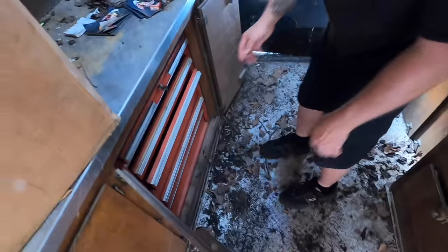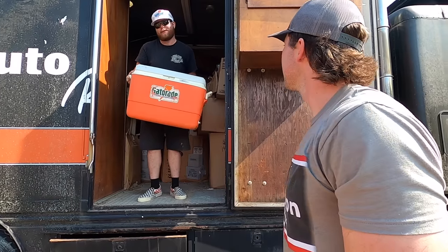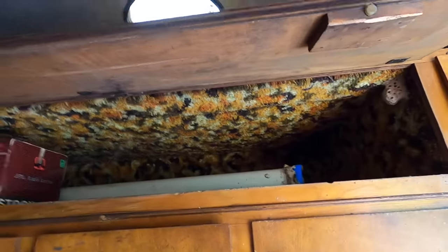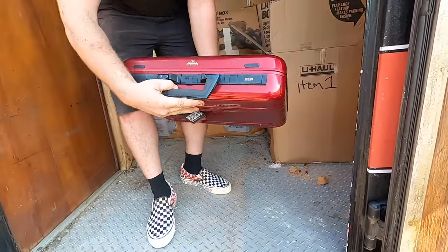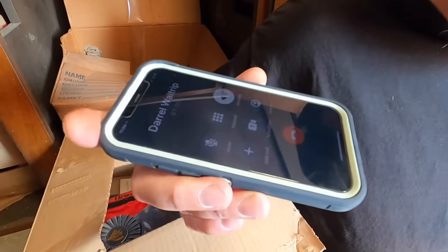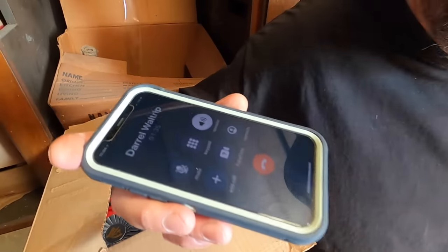What do we got here? Are there tools in here? How much beer do you think Darrell drank out of this thing? Are you sure that's all? It looks a little tiny. Freaking 70s carpet. This has got his initials on it. It says the Winston. Made in USA. They don't make toys in the USA anymore. Oh my God, it takes all day to tell a story about that truck.